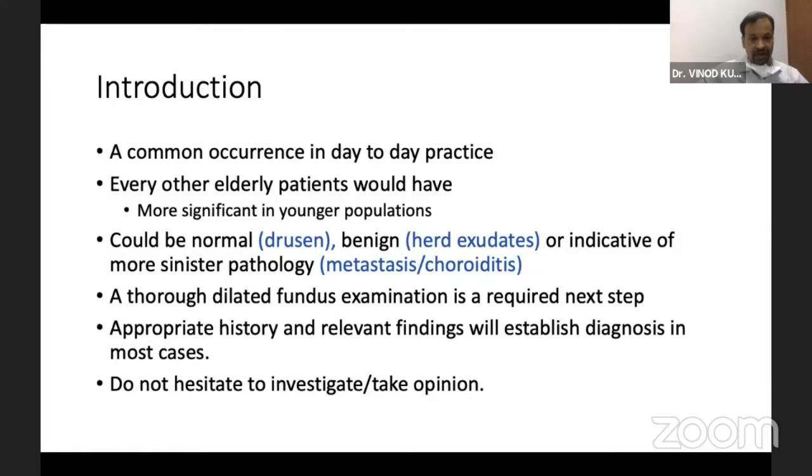And of course, they are much more significant if they occur in the younger population. Some of these can be normal, for example, drusen. They can be indicative of a benign pathology inside the eye, something like hard exudates, or they could be indicative of more sinister underlying pathology, something like metastasis or choroiditis. But remember, some of these, even drusen, can be a harbinger of a more sinister pathology.